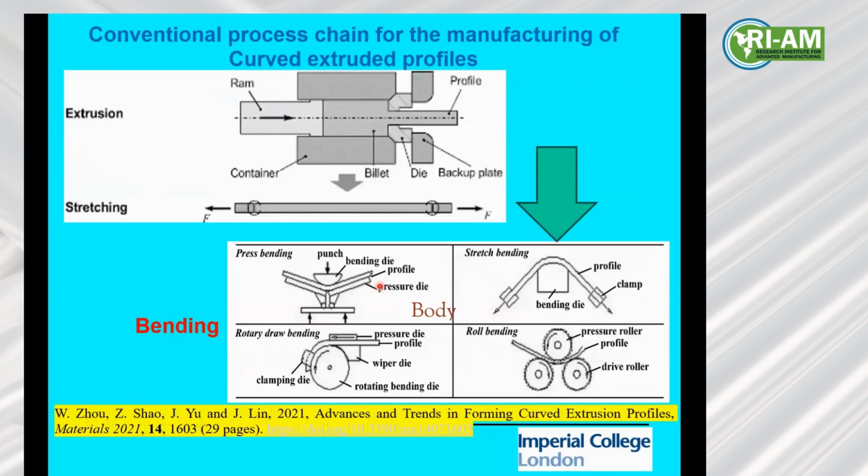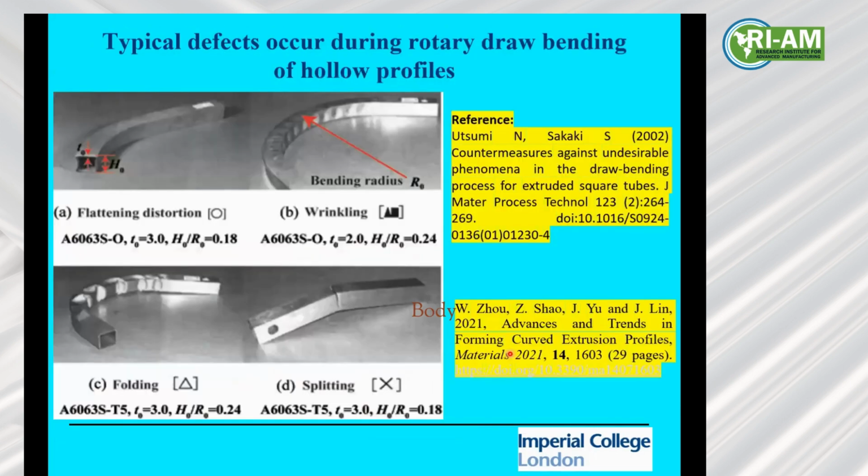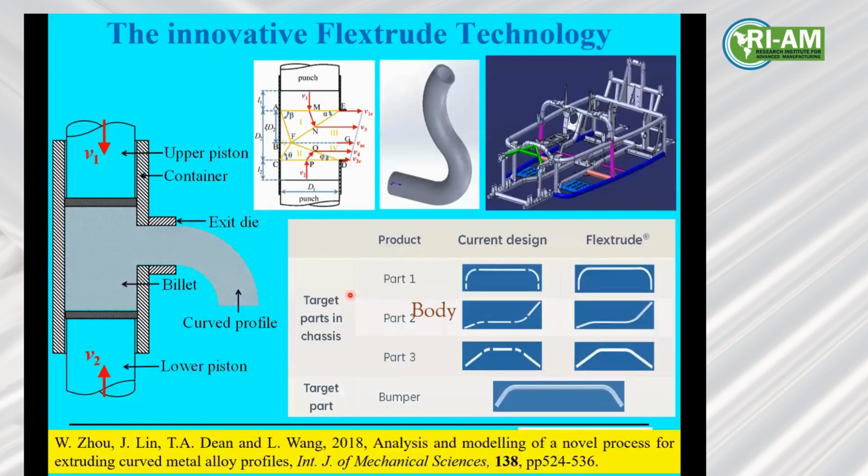But what we are doing now is we do the extrusion, we get a straight component, and we try to use various kinds of bending, stretch bending, roll bending. Over 100 patents have been developed around the world to bend different shapes of components, which is very difficult to bend. Sometimes it's not possible to bend. For example, you can get various kinds of defects and features in bending, and it could be very, very difficult. In many cases, we worked with companies, and it's not possible to do the bending for some parts.